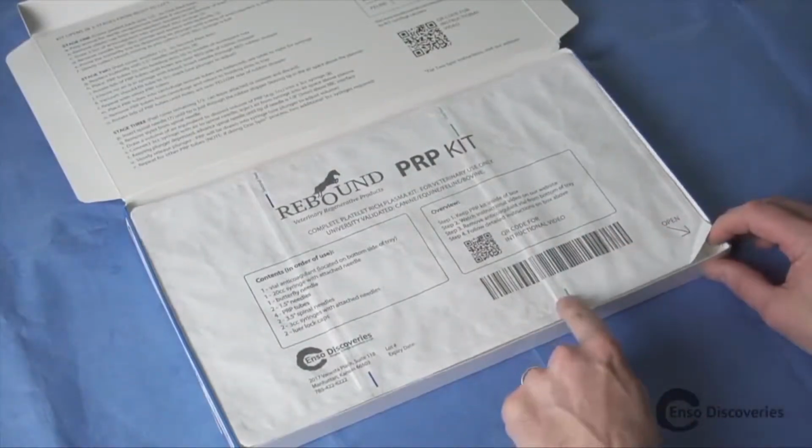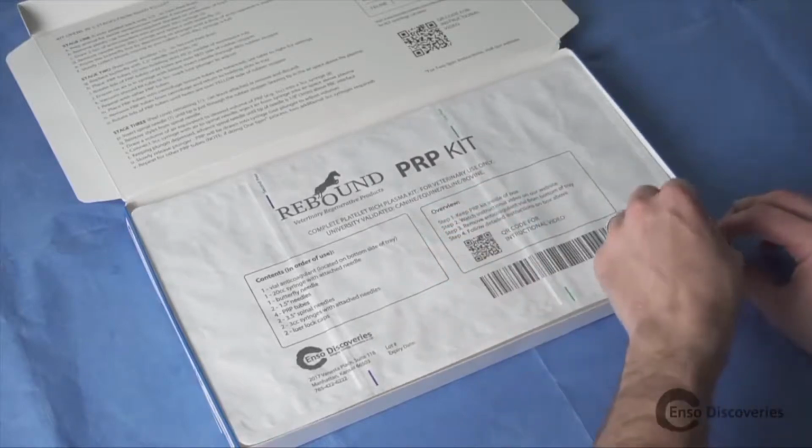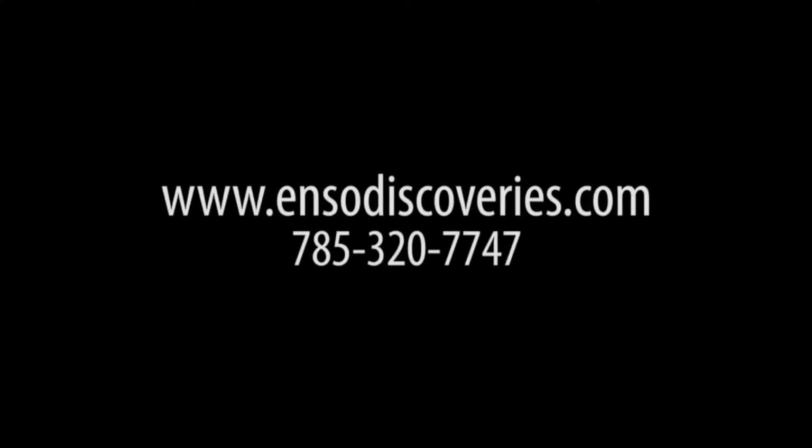If we think it's a good case, we'll send them one of our collection kits, our validated shipping containers, at no charge. They can go to our website to order one of these. They can then go to our site to fill out a lab submission form. That's where they put in what type of animal it is and what type of injury it is. That way we know when our lab is to expect the sample coming in.